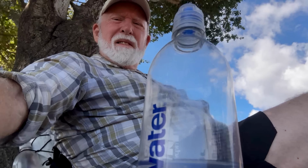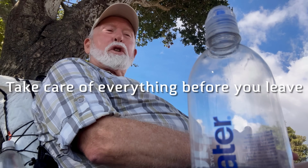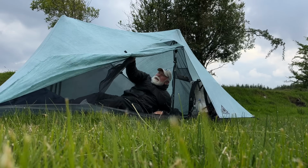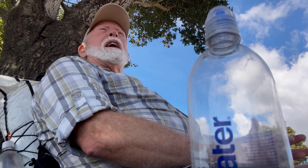Now, to be a more efficient backpacker, make sure that you take care of everything before you leave to go on trail. Even on just a day hike, the whole time you're out there, you think to yourself, did I turn off the oven? And especially if you're doing a long distance thru-hike, make sure that you take care of everything. Make sure all the bills are on auto pay. Make sure that you have somebody to check on your house or your apartment every day to make sure there's no problems.